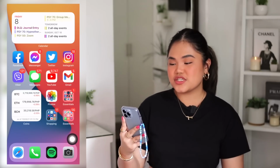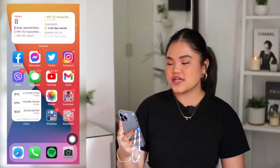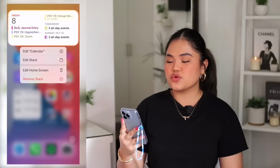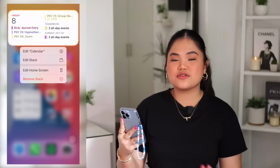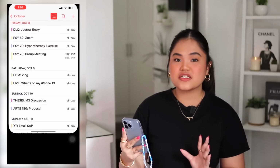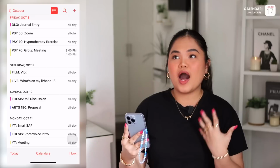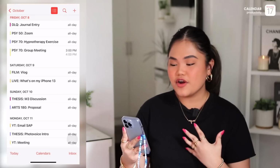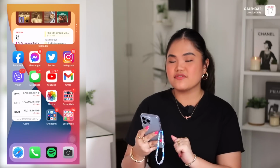So we have two widgets here, and this first one, the one on top, has been a lifesaver for me. It's just a regular calendar widget, but it actually shows you everything on your calendar, and it started raining. Since it literally shows you everything on your calendar and it's the first thing you see when you open your phone, it's just impossible for you to forget things now. If I swipe up, we have Spotify.